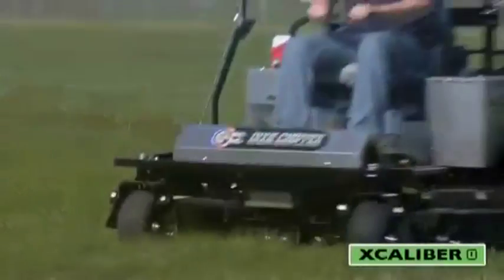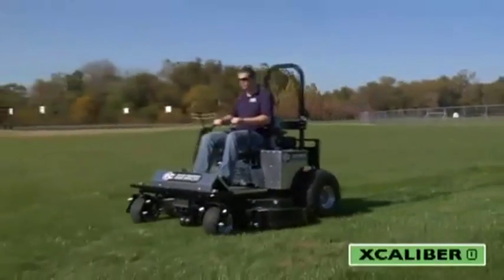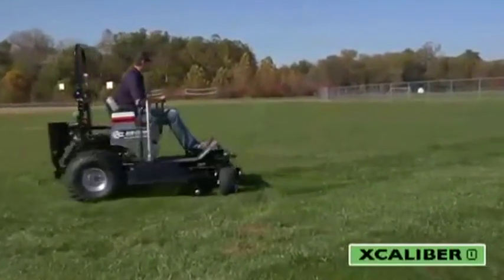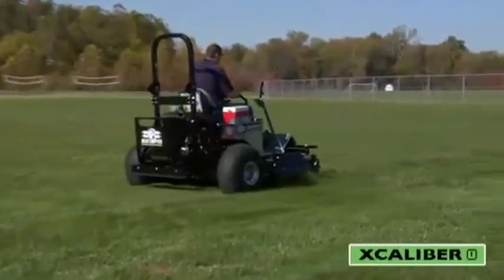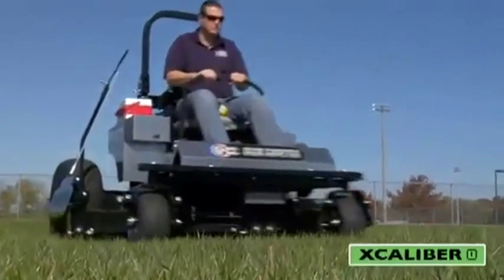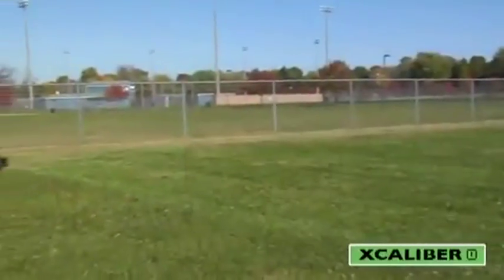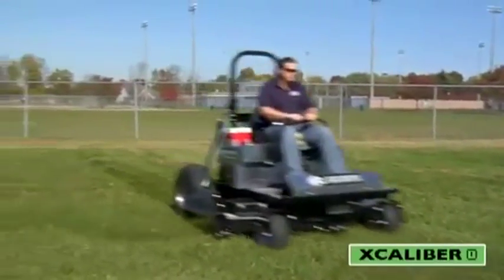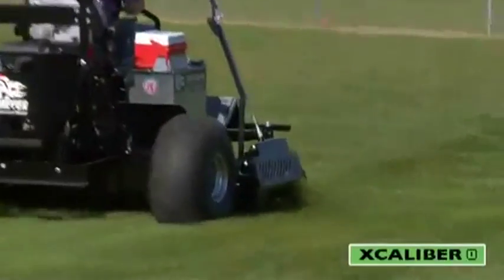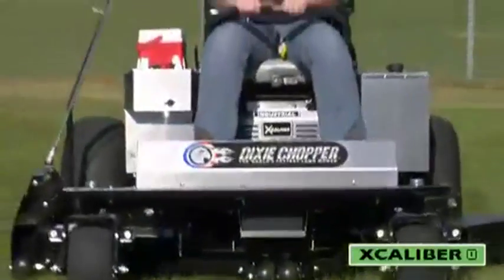If you're looking for the cream of the crop, look no further. The Excalibur from Dixie Chopper is the most productive industrial lawnmower that money can buy. Equipped with deck sizes up to 74 inches, Springer forks, electric deck lift, and a 12-volt adapter for cell phone or iPod are just a few features that you can enjoy. The Dixie Chopper Excalibur. You'll be cutting like a king.